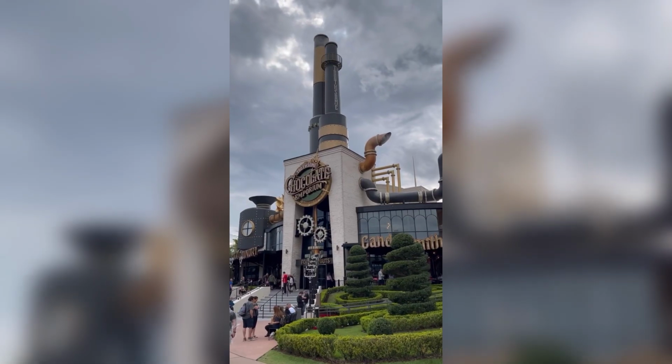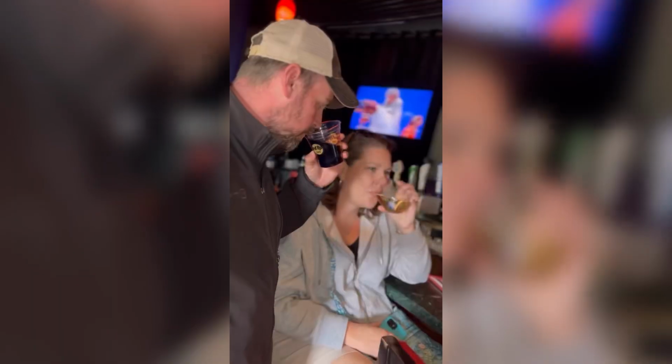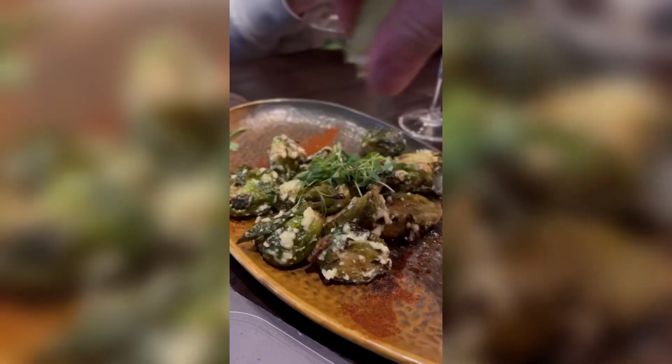Here's everything I eat in a day when on vacation. So we were going to LET'S Chocolate Emporium for dinner, but they wanted an hour wait. So we walked over to the Hard Rock Cafe to get a glass of wine while we waited on our table. I broke my 18-hour fast with a glass of cab, and then we got over to LET'S, and it was a really cool steampunk theme. They had this robot that came around to the table.